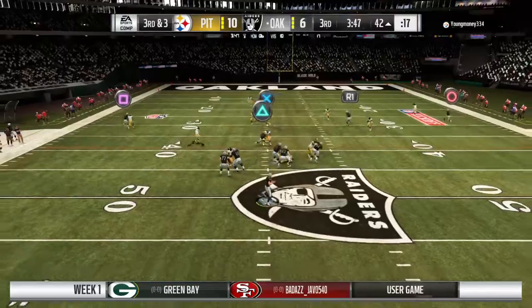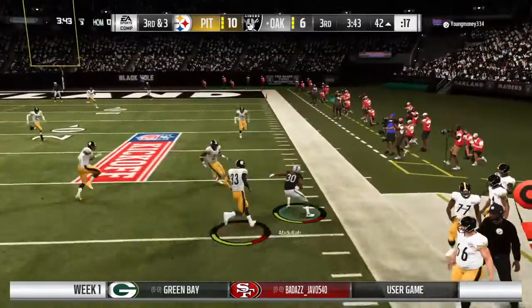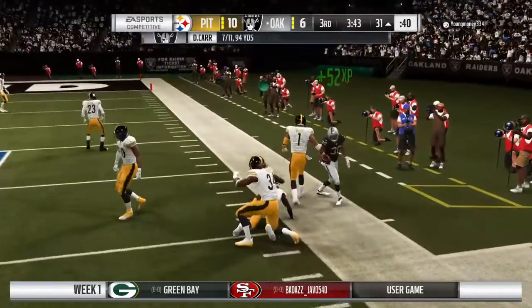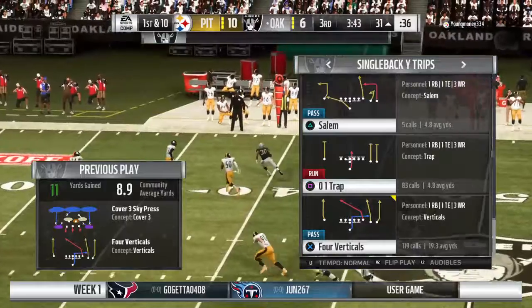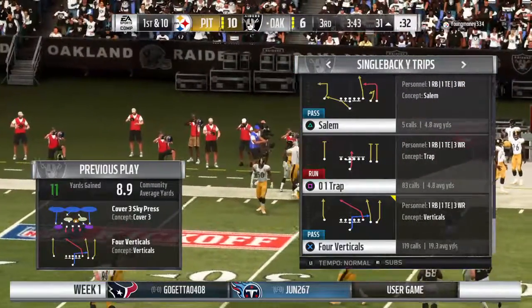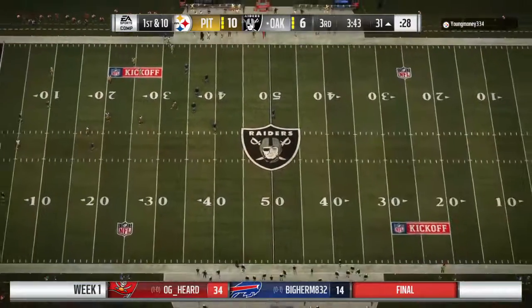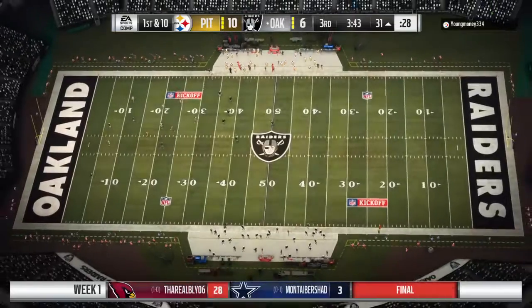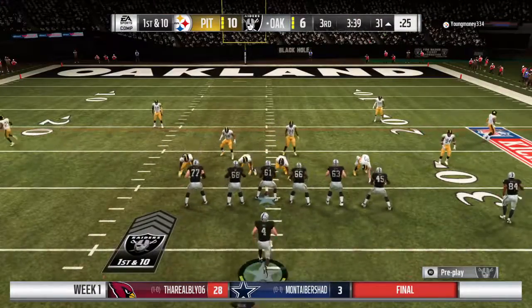Carr going to throw. Flushed out right. He goes underneath to Abdullah. That one will go as a gain of 11. Raiders having a first down as well. And there was absolutely zero pressure on the quarterback on that play. 3rd down, and he has all the time in the world to eventually find an open receiver for a first down pickup. Line of scrimmage, the 31 now on 1st and 10.